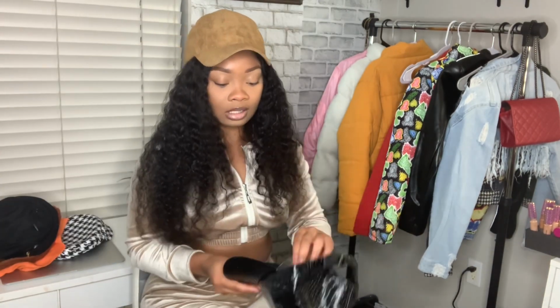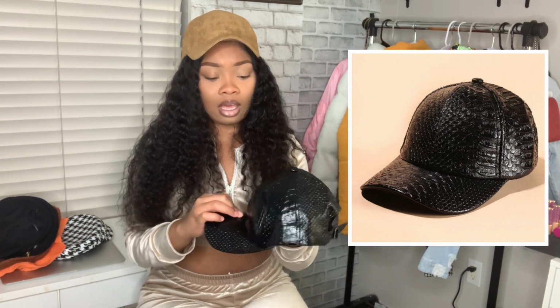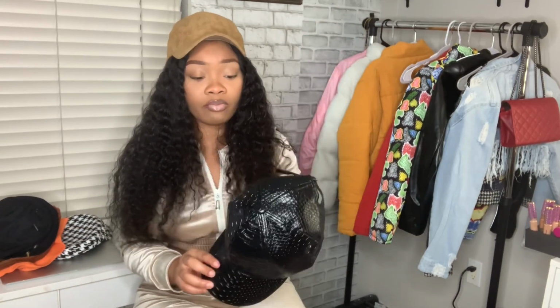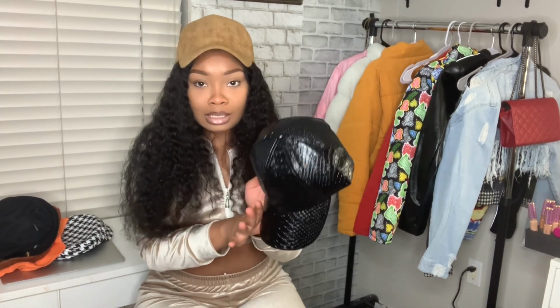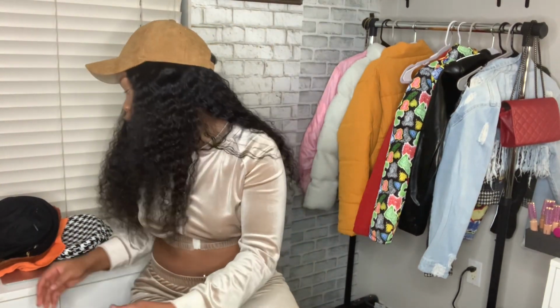This next hat that I did get from SHEIN is this black leather, like a reptile snake print hat. I got it because it was just a simple color. I needed more black hats, and black goes with pretty much everything. I want it to be a little cute hat, you know, nothing basic. So I got this pretty crocodile snake print going on. I thought this was really cute and something to add to my hat collection.